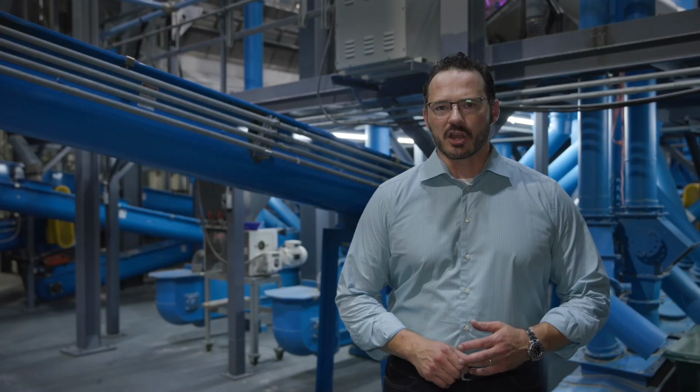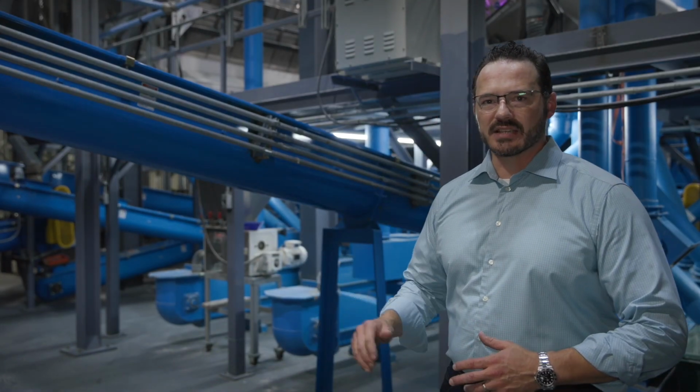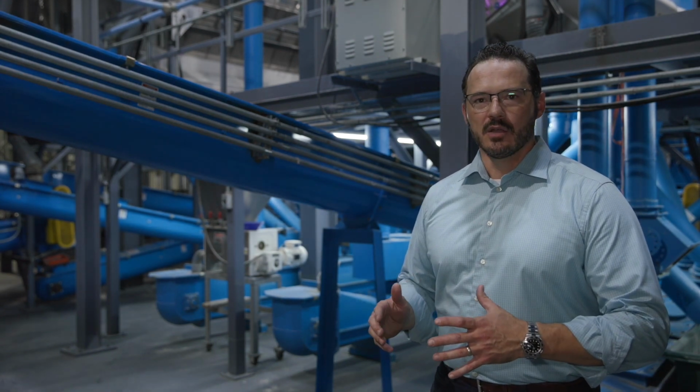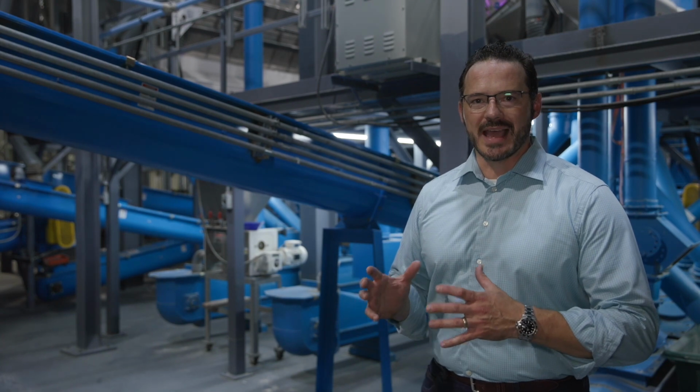So you see behind me are color sorters. As the rice comes out of the mill, it goes into storage tanks, and before it goes to packing, we run it through these color sorters one last time.